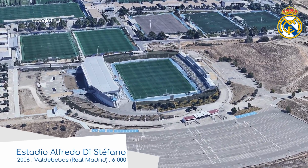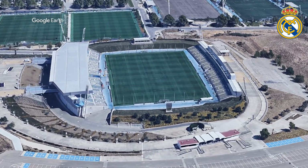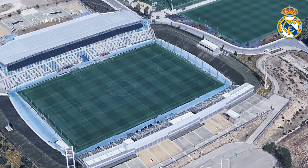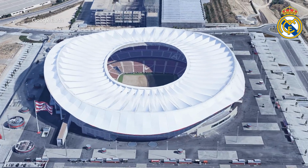Estadio Alfredo Di Stefano. This is where Real Madrid played most of their matches last year, but I'm not sure whether or not they would remain here if maximum capacity crowds are allowed. I think it might be a tad small. I'd imagine the matches will be held at the Metropolitano.